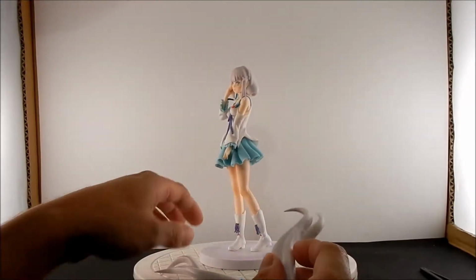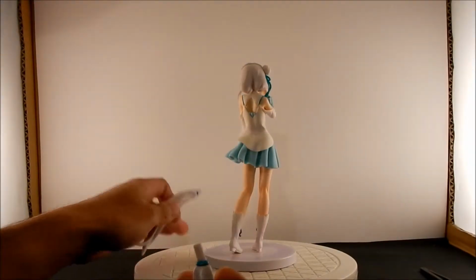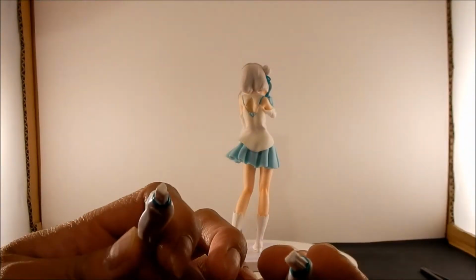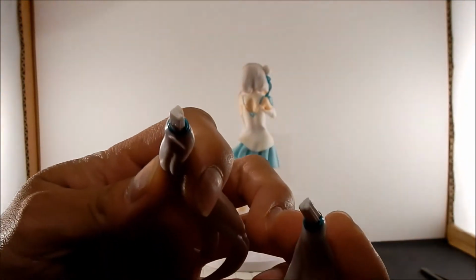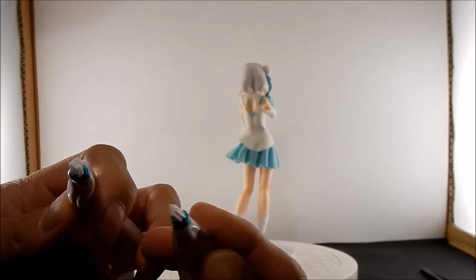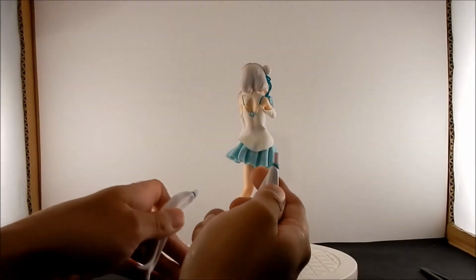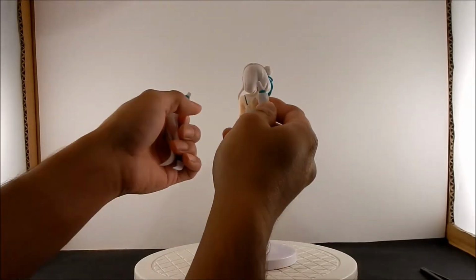Now we install the pigtails. I don't know which one. I don't think you can do it wrong. They're keyed a certain way. Yeah, one of them is like an L key, and one of them is kind of like, I don't know. It's one of the Tetris pieces. It's like a T Tetris piece.